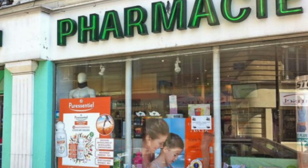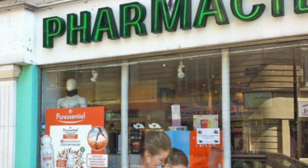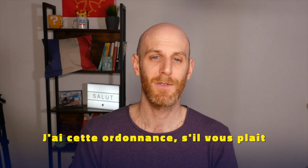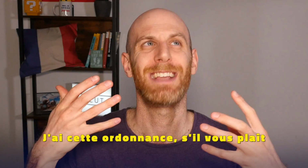This is a really useful word to know, because then you can go to the pharmacy, if it is a prescription for medication, and hand it over. It's very easy. You hand it over, you pay if you need to, and you get your medication. However, I like to deliberately use any new words I get at the next opportunity, even if it's not necessary for the person to understand me. So I would go to the pharmacy and say, j'ai cette ordonnance, s'il vous plaît, while I'm handing it over. It helps to reinforce the vocabulary I'm trying to get stuck in my memory.